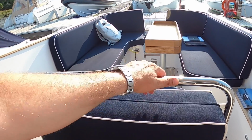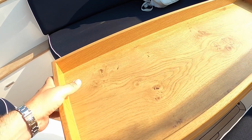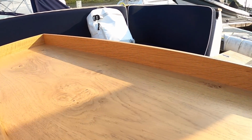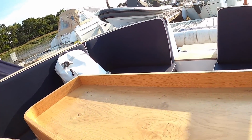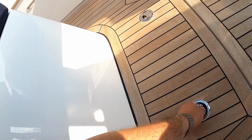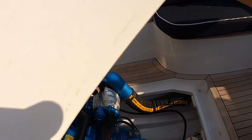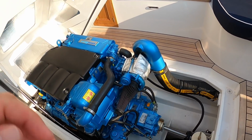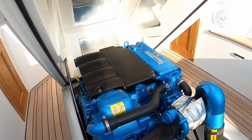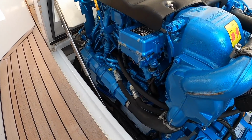So that we will find back here. We just swivel this table out of the way. And then we can release these catches. And up she comes. It's not so much an engine room as an engine pretty much in the cockpit with a box around it, but it means it's very accessible, as you can see.